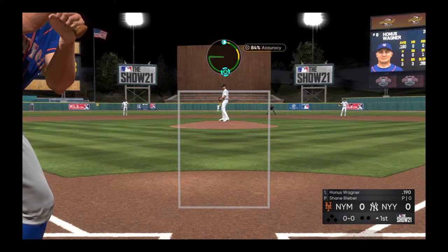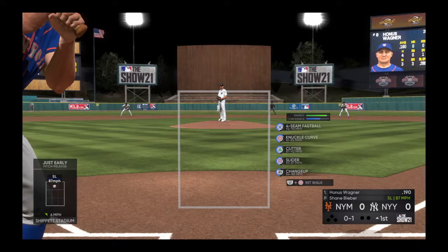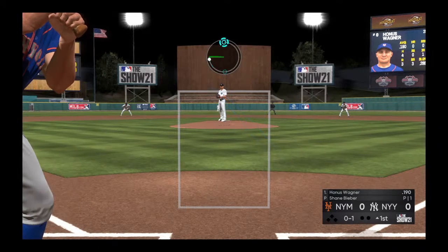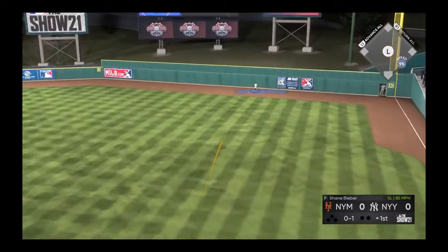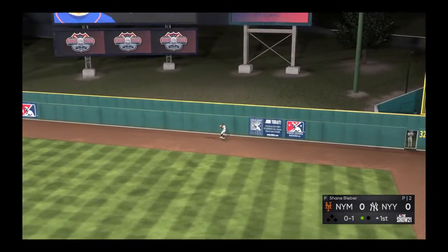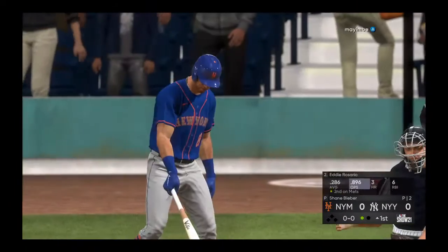Ready to deal. Here comes the first pitch. Comes at him with the slider there. He gets the strike. 0-1's the count. He goes with the slider that time, and it's driven to deep right field. Rosario is on the warning track as he hauls it in for a loud out number one.